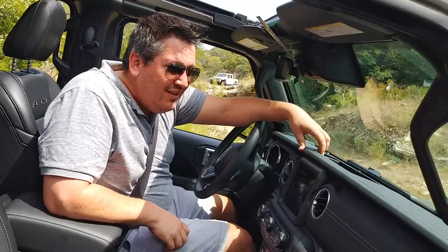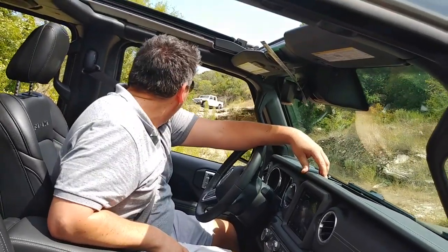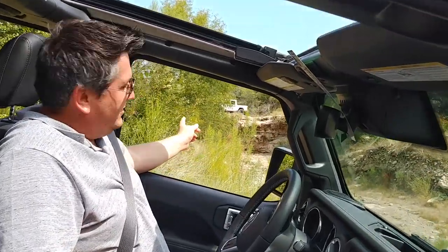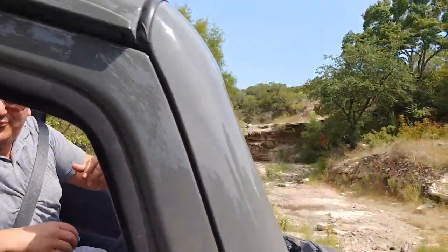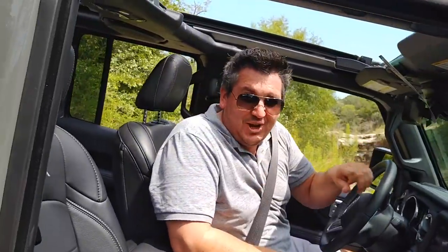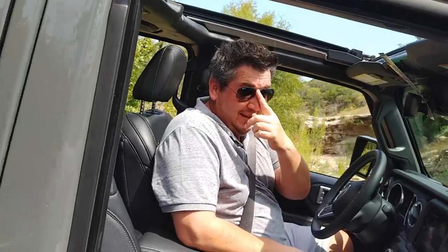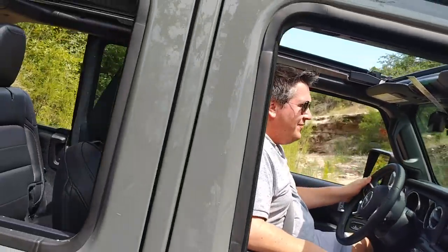Well, it looks like there's a Gladiator. Well, that's, it looks like a JK conversion. Get that on camera. That was a cool shot. We always miss the good shots here on New Car Spin. I got a little bit of them, but I think he's coming this way. Well, I'm gonna get out of the way. Okay.